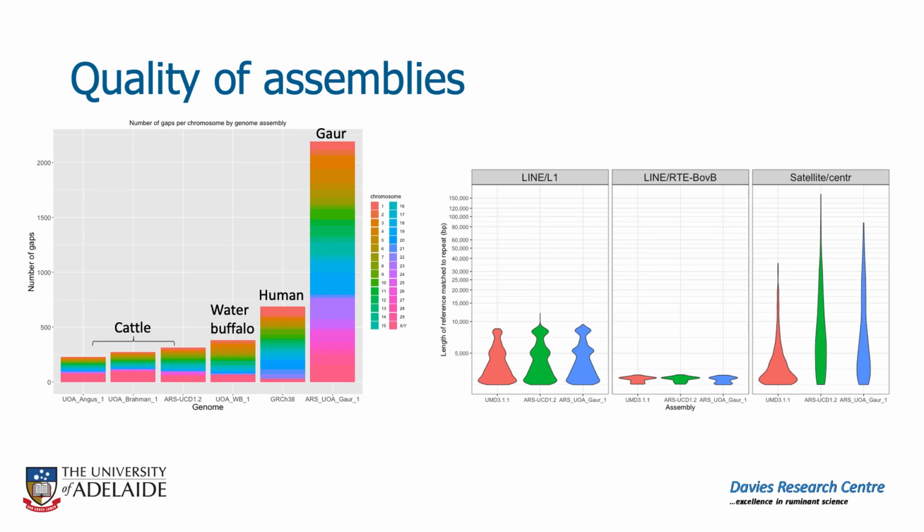We can see that the long read assembly is able to resolve the longer L1 LINE repeats and the satellite and centromeric repeats. You can see gaur shows similar repeat resolution. And although I didn't show the Angus, Brahman, and the water buffalo, they all show similar results, which is longer repeats are resolved.